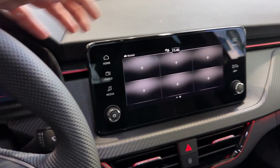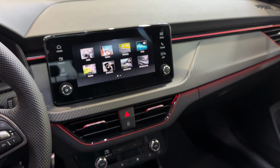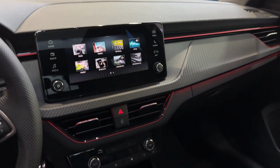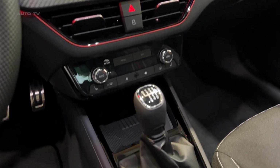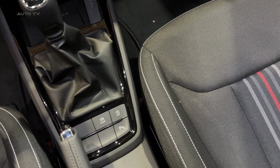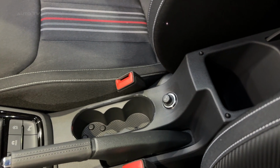Now here's where things get really interesting. Space. Pop open the boot, and you're greeted with 467 liters of cargo space. That's not just good, it's class-leading. For context, it absolutely demolishes the Volkswagen Golf and Toyota Corolla. Rear passenger space is equally impressive. Even 6-footers can stretch out back there.